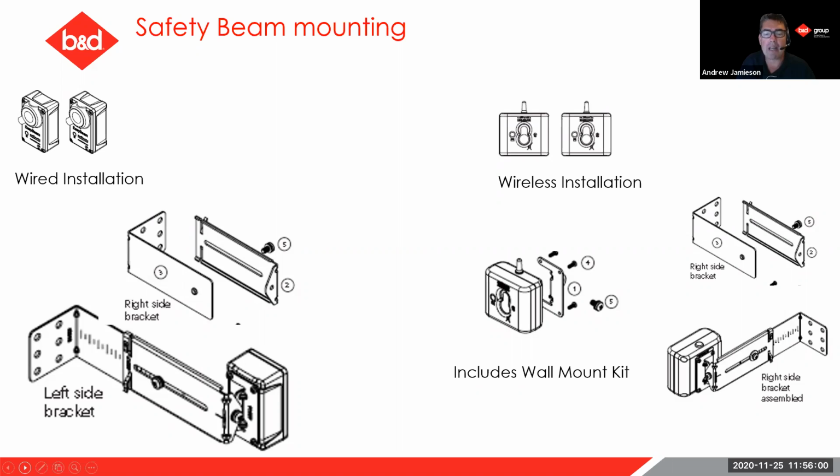We also bring to light a wall mounting kit that's supplied as standard within the wireless installation pack. So this can be very neat if the job is trying to avoid the bracketry and potentially any ongoing beams being knocked out of alignment because of user issues. Well, with the wireless, we've developed that wall mount kit so you can keep them away from harm by directly wall mounting them to the wall on the opposing sides of the transmitter and receiver.